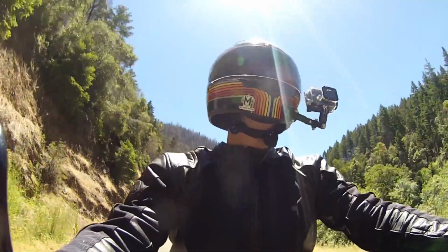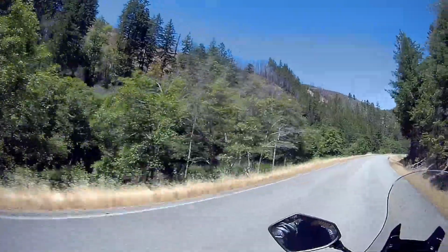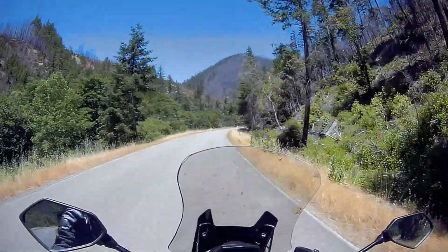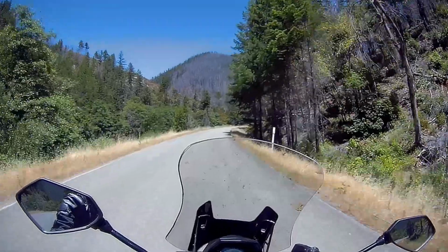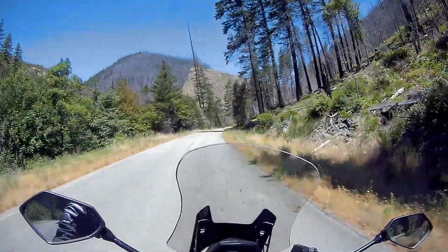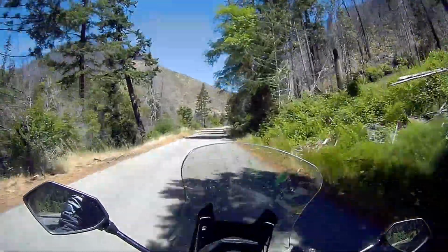Now's where things start to get a bit more barren. This little stretch here, you can see how the trees are kind of off the roadway and up the hill, how they're sort of semi-deforested, you know, between forest fires and whatnot. It just doesn't leave a whole lot of extra trees around. Even off to the right, you can see the remnants of a forest fire.